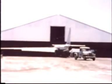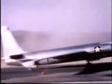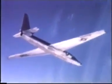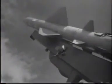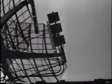Kelly's Skunk Works produced their first spy plane in 1955, the U-2. In an effort to evade Soviet radar, the U-2 was designed to fly at an altitude of 75,000 feet. In 1956, it began overflying the Soviet Union on reconnaissance missions. But the Soviets' latest radar systems were more advanced than had been anticipated.